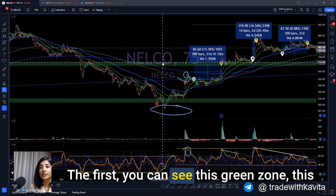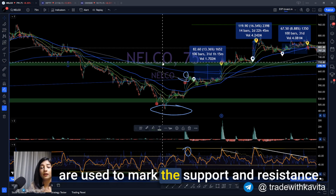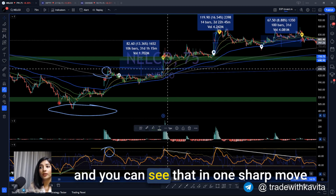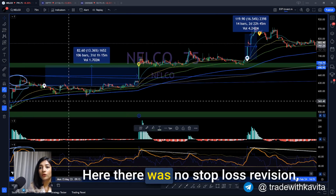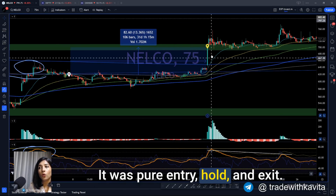The first, you can see this green zone. These green zones, these rectangle tools, are used to mark the support and resistance on the chart. This green zone was my first target here, and you can see that in one sharp move, the stock achieved that target immediately. Here, there was no stop loss revision, no active management of the position.